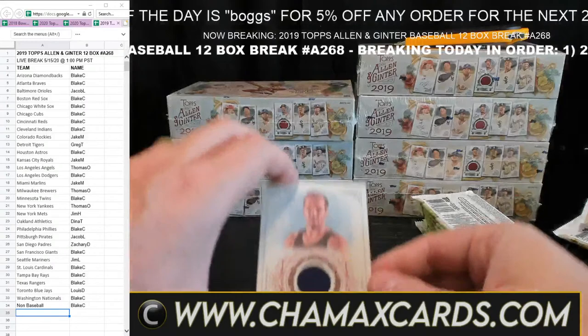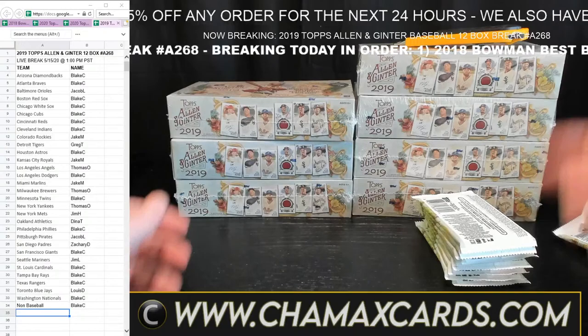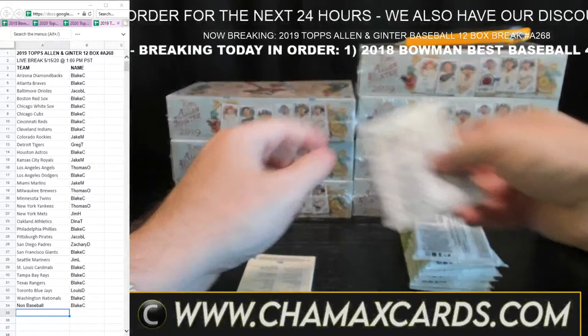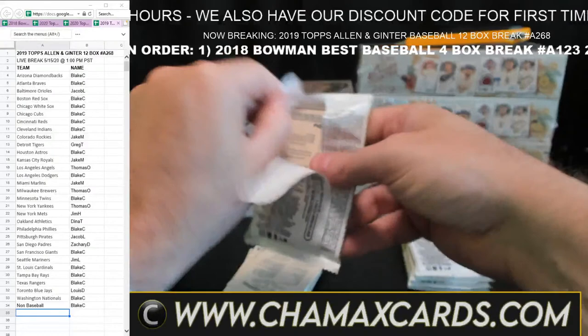They should have random celebrity fan auto cards like Captain Kirk. Totally. Captain Kirk for the Blue Jays, Spock for the Red Sox. That's actually a good idea. Like random celebrity autos. Why not, if this is the set to do it, right? Maybe they do. That's funny.